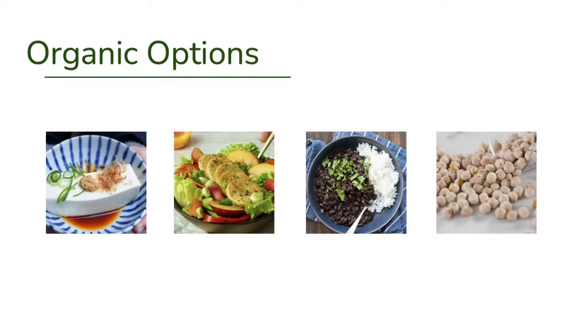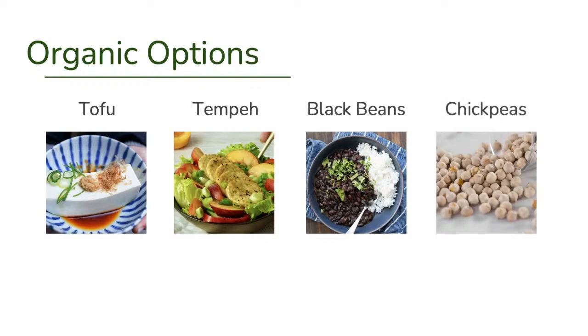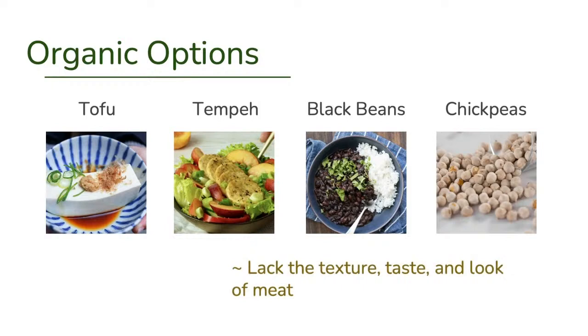So what are her options? Well, her organic options include tofu, tempeh, black beans, and chickpeas. Although these options can be made into a variety of tasty dishes, they lack the texture, taste, and look of meat that Laura is searching for.